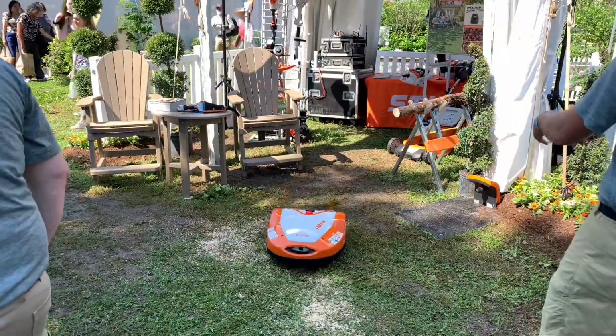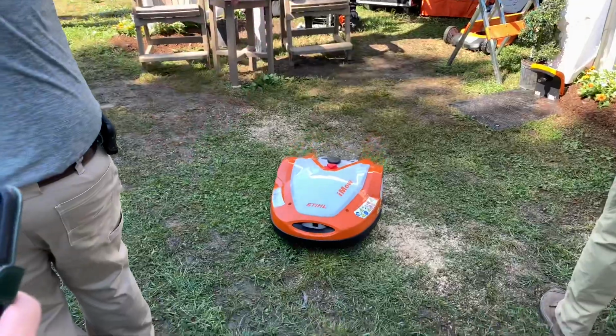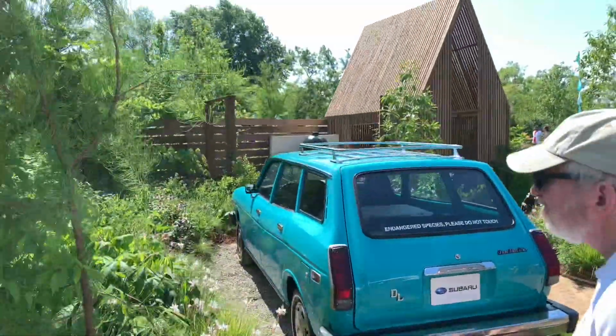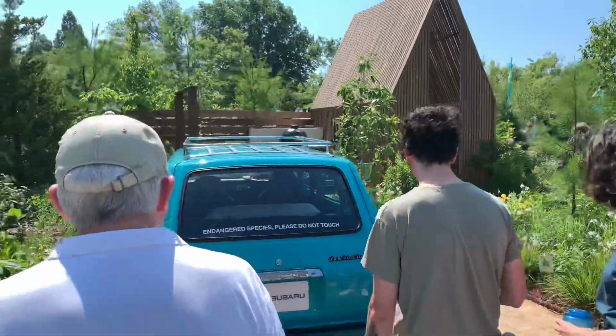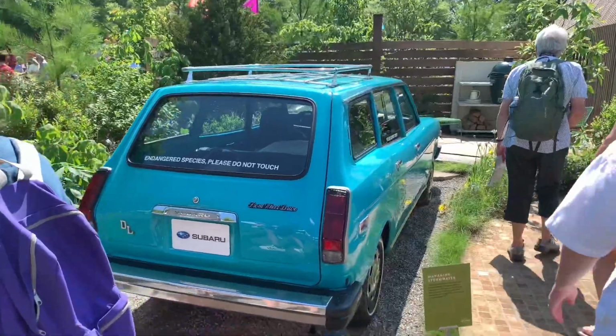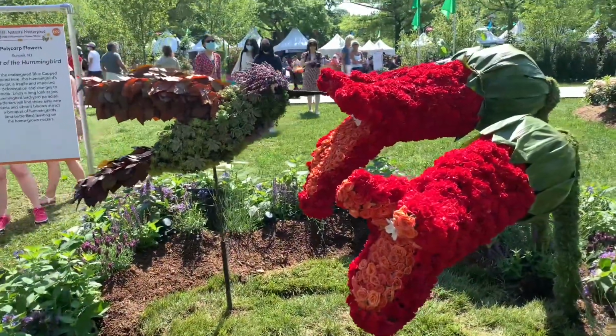Hey, it's a Roomba for your lawn. That's right, it's a robot lawnmower. Look at that thing. That's pretty cool. Lots of cool exhibits. I mean, this one even brought in a car and parked it into theirs. And it's just so many things to see when you're out there at the Philadelphia Flower Show this year.